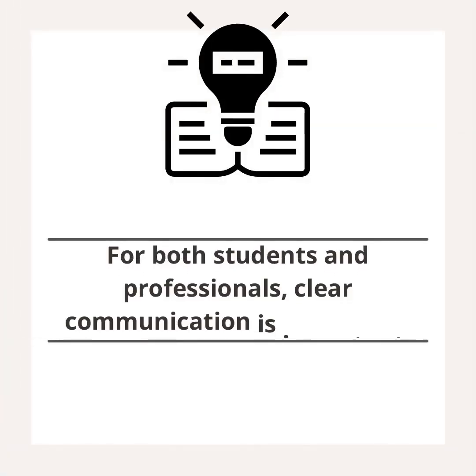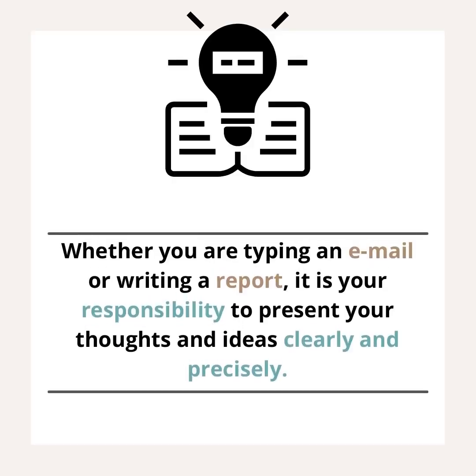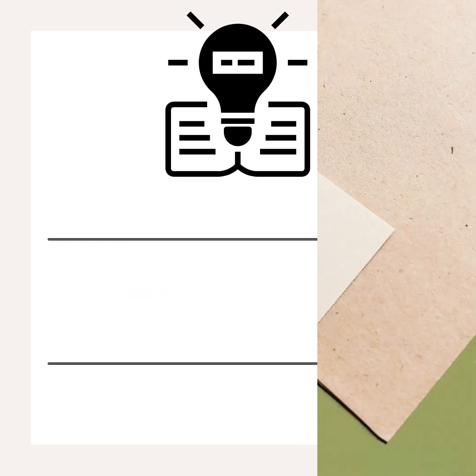For both students and professionals, clear communication is important. Whether you're typing an email or writing a report, it is your responsibility to present your thoughts and ideas clearly and precisely. Writing in complete sentences is one way to ensure that you communicate well.